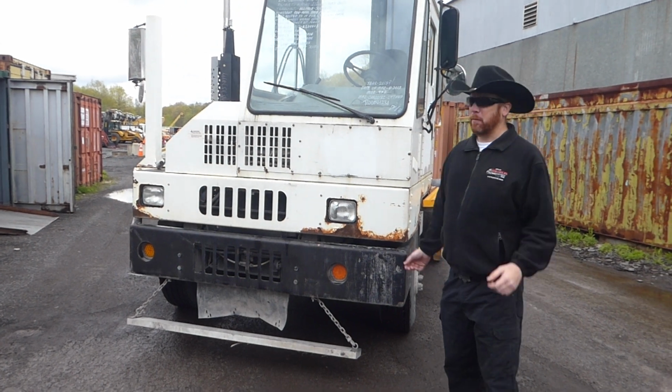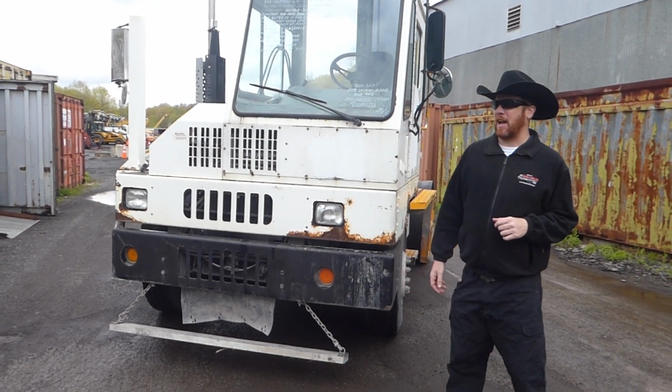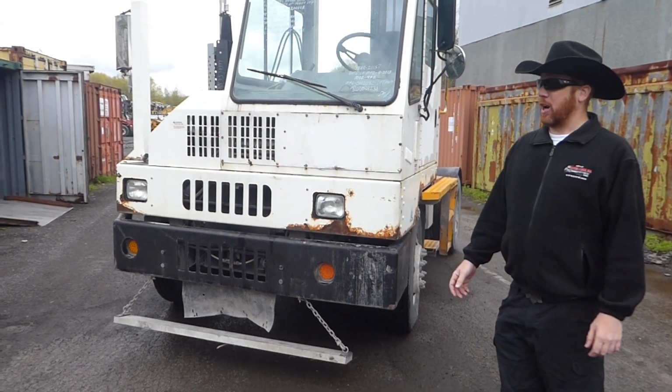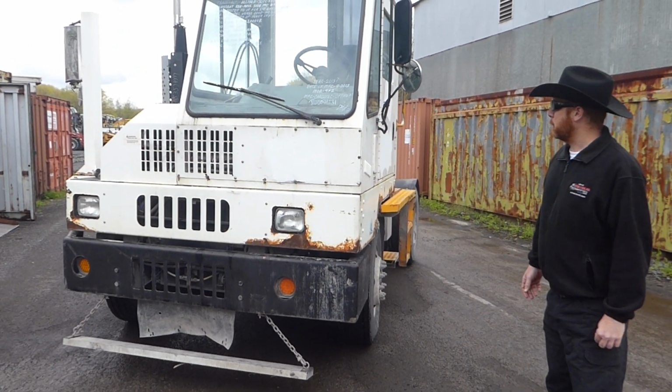It's got a Cummins in it, backed by an Allison automatic, highly desirable. Nice magnet bar on the bottom for you. Cab's in pretty good shape, frame's in pretty good shape. Truck does what it's supposed to do.